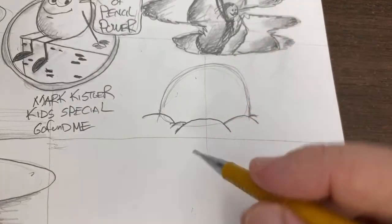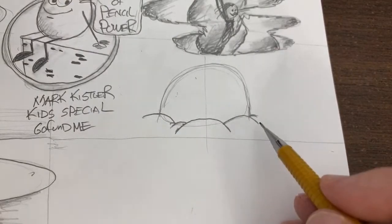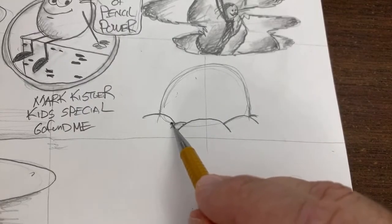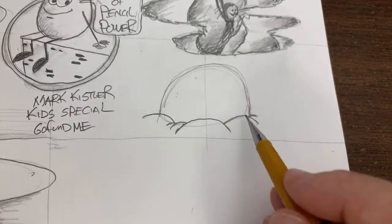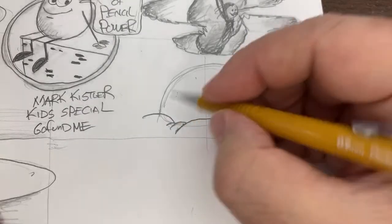Now, if this is the center of Humpty Dumpty, all these wrinkles go this way to the left, and all the wrinkles on the right, they go to the right. See how that does it? And I wanted to make sure that the wrinkles are different sizes. This is medium and small. This is a large one. So on either side of that vertical line, I used asymmetry. I made it a variety, a variation.